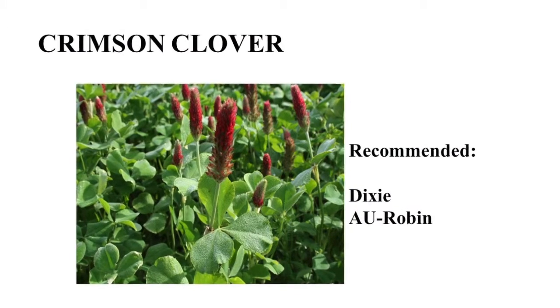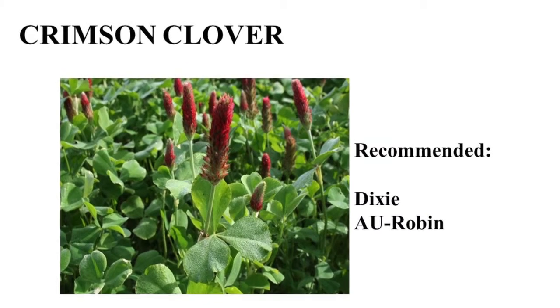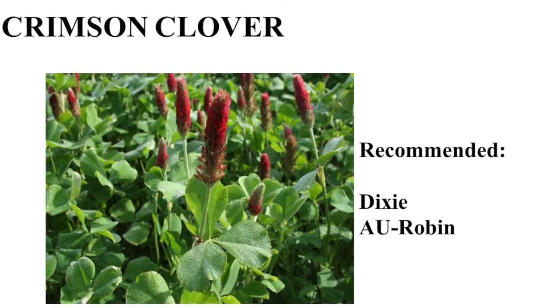Dixie is basically common. That's what's on the market. When you go to any of the feed and seed stores and buy crimson clover, typically what you're getting is Dixie.